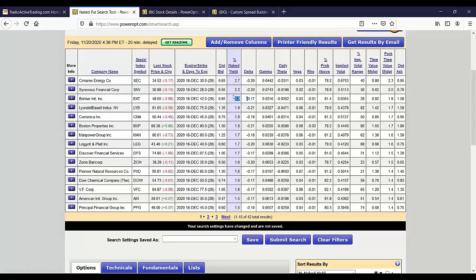Brinker, Synovus Financial, and Cimarex Energy. They might be fairly good trades. Do your research and analysis, see if there are positions that you want to get into. But you can see that those top three have a high implied volatility, higher than the averages around 0.42, 0.41. We go into the next pages, and then lower returns would be at 0.39, 0.35. That's what we mean by the double-edged sword of implied volatility.